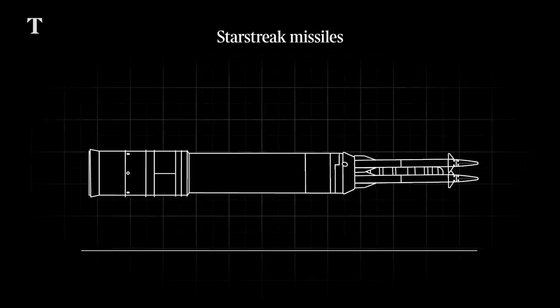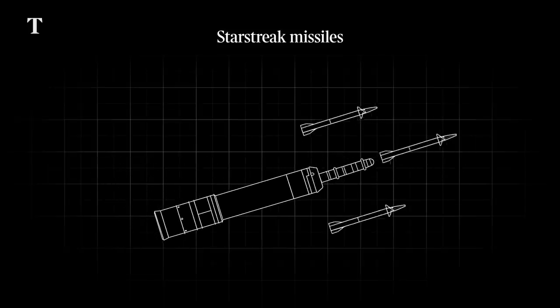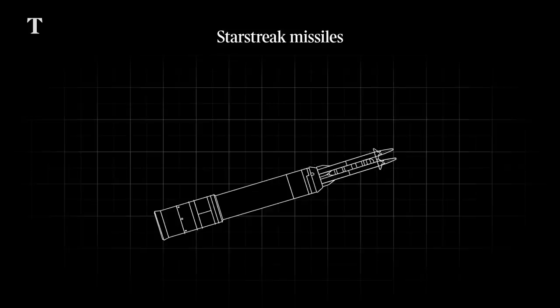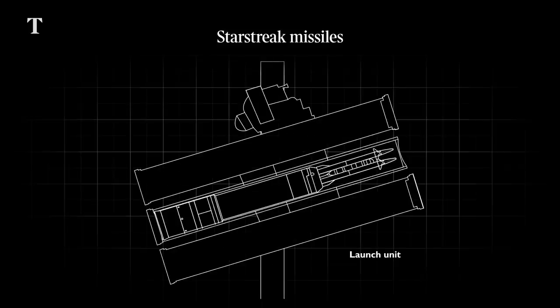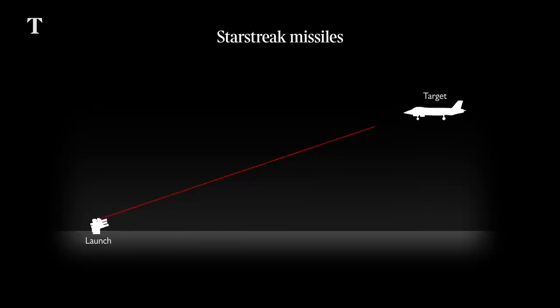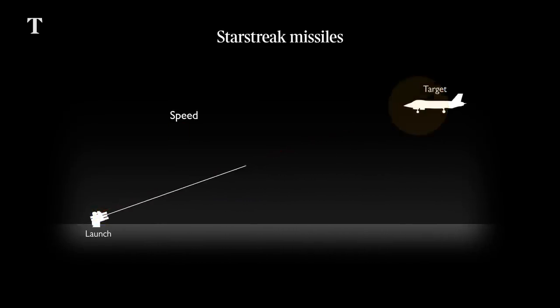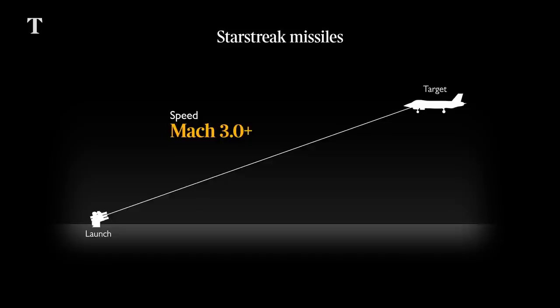Starstreak, a high-velocity weapon, causes catastrophic damage to low-flying fighter jets and helicopters. It uses a system of three dart-like projectiles, allowing multiple hits on the target. It's been described as very lethal because it works by the operator pointing a laser at a target. The missile flies along the laser beam, and as long as the operator keeps pointing the laser at the target aircraft, there is nothing the pilot can do. It's also very fast, which gives the pilot very little time to react.